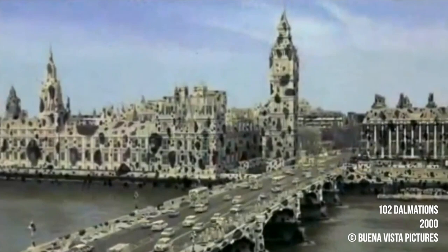And it was also used in Sherlock Holmes.